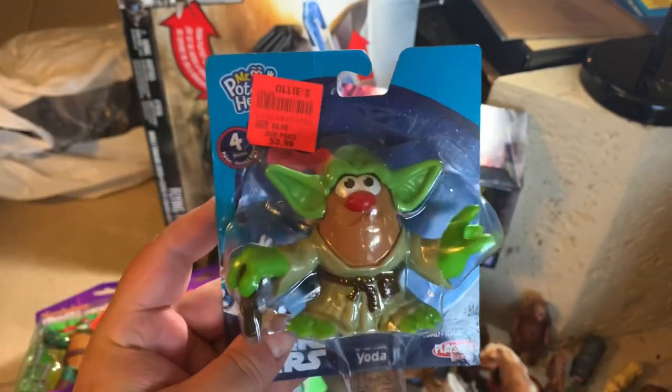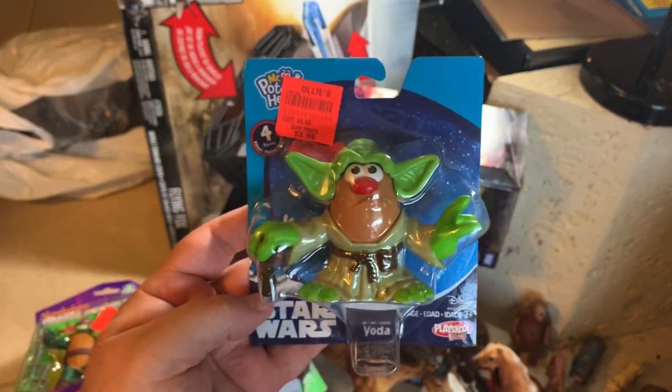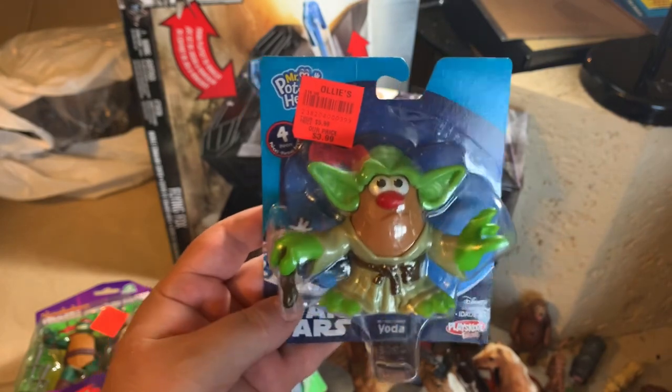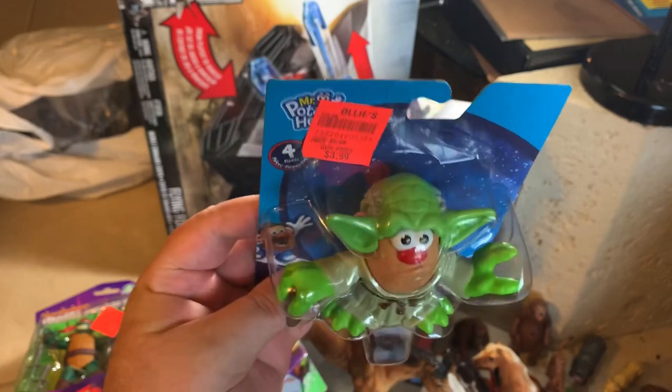But instead at Ollie's, we picked up a Yoda item that I don't own. Yoda Play School Friends, Mr. Potato Head. So anytime I can get a Yoda item, I'm happy. I love this. That's pretty cool.